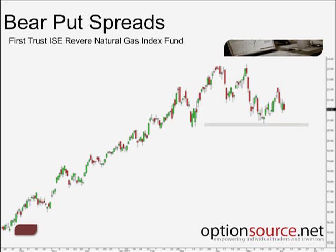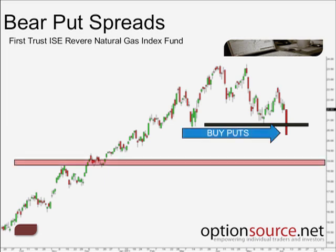So in this situation, what we do here is we put in a trend line, the same technical break, and we buy the puts, but we look at where there were previous highs and lows that were put in the past. And in this situation, the $19 level below was a place where there were previous highs and lows put in.